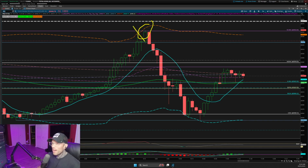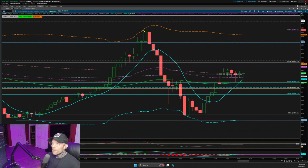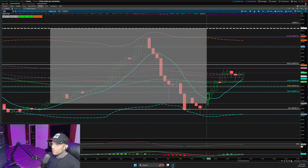Confirmation means when you set a high and you wait for a lower high, like so, to short, and you take a limited risk trade because you are shorting a lower high. That's how pro traders trade. And we didn't get a lower high confirmation. We didn't get a higher low confirmation, a double bottom, nothing confirmed anywhere. So you were kind of flying blind here this morning with price level and just live action.